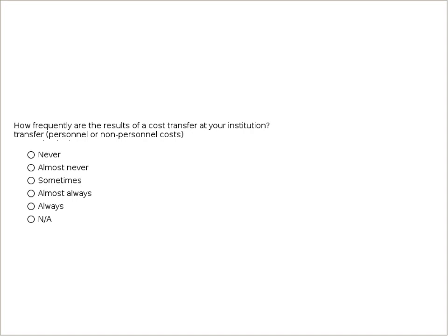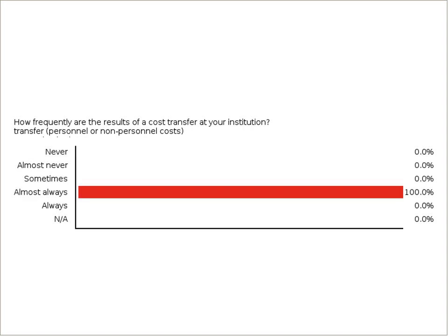I want to do a quick poll of our audience that's out there. Are the results of a cost transfer, whether it's personnel or a non-personnel cost, at your institution accurate? And we have a couple different answers here. Never, almost never, sometimes, almost always, always, or not applicable.